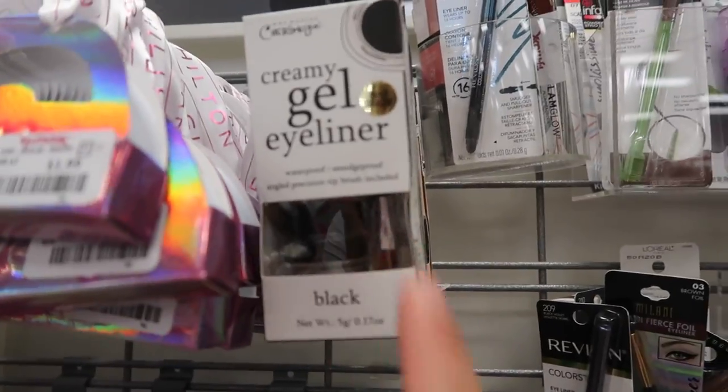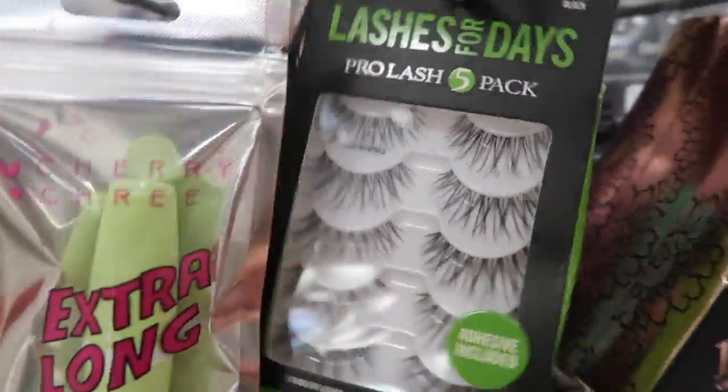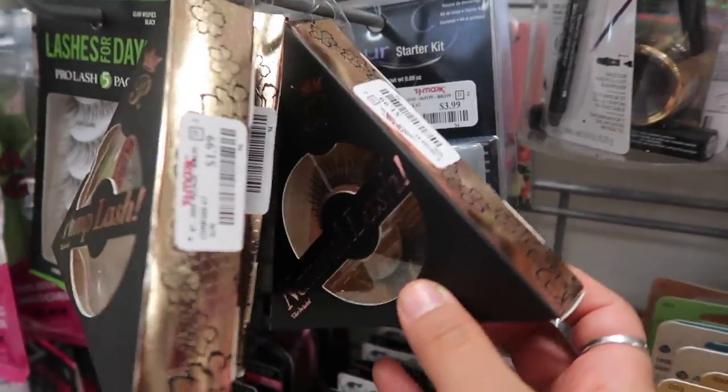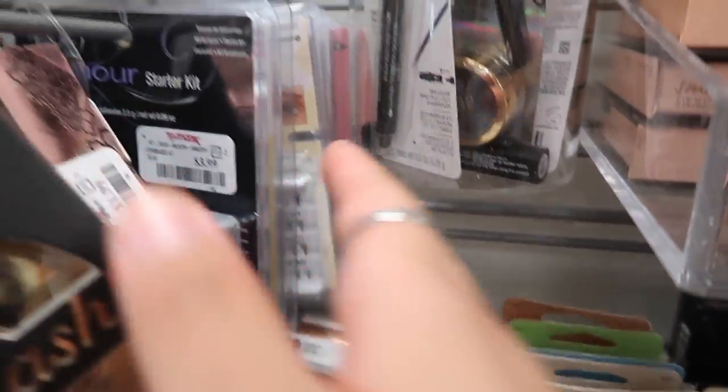And they have the Cherimoya gel eyeliner. I love that one. These lashes, look at these. These are also $2.99. And they have these. I don't think I'm a big fan of these. They look too thin. These are $1.99. They have more lashes back here.